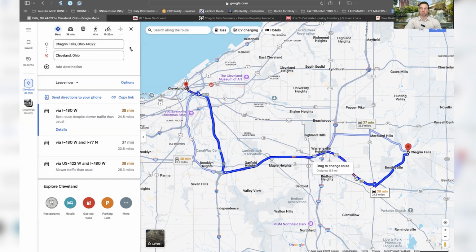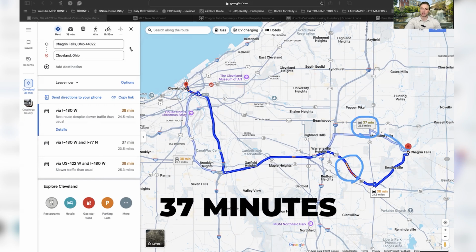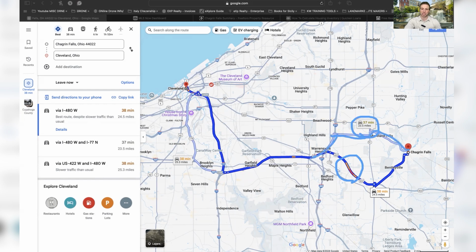But what you can see is we have some traffic, so it's not always gonna be this distance. For the most part, that original time, about 34 minutes, would probably be the most common, but right now there's some traffic and construction. Now, we also have this alternative route up here, which is 37 minutes, but it's gonna be more back roads to get up to the freeway before we actually get on there. And so that's gonna be one caveat to that.